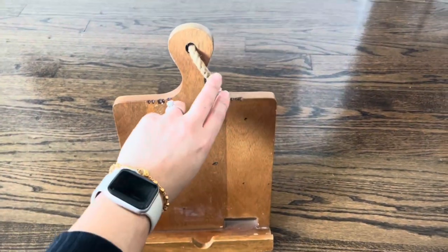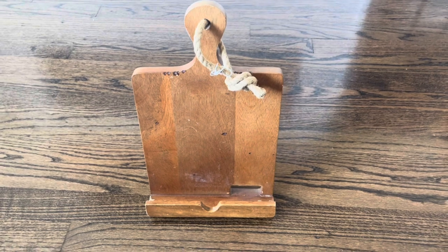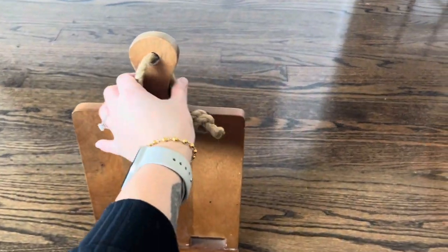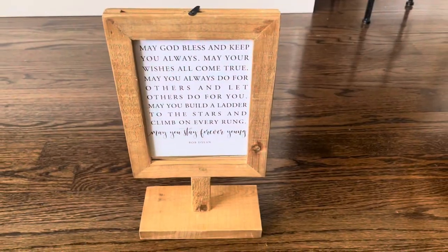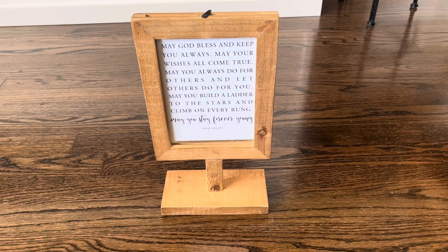I also found this cookbook stand for only $3.99, and I thought these would look really pretty in the kitchen, especially during the spring and summer, with a beautiful page displayed with some florals or a beautiful summer dessert or a cocktail. Also picked up this wood frame and I thought it would look really pretty displaying some stems inside of it.